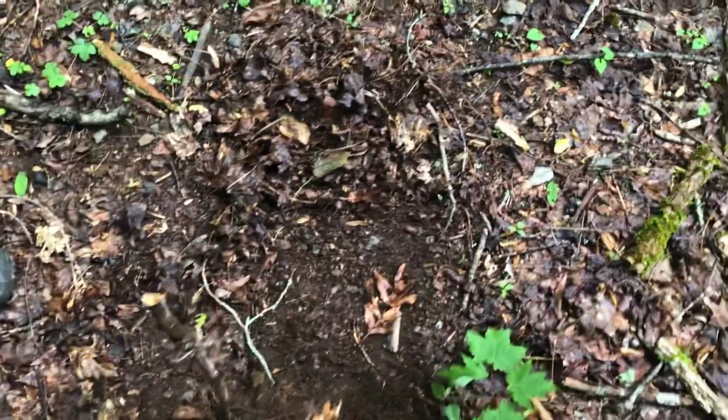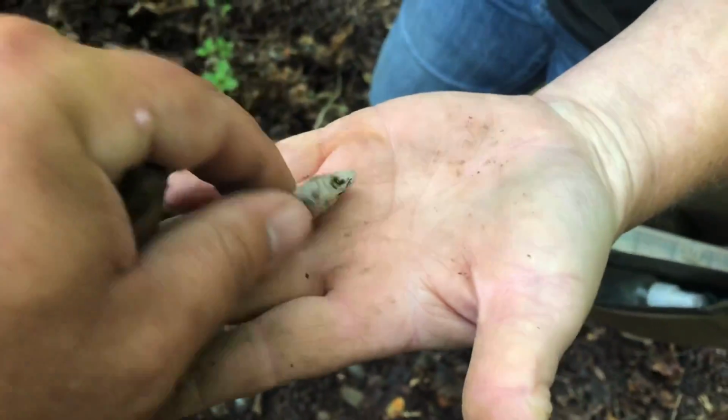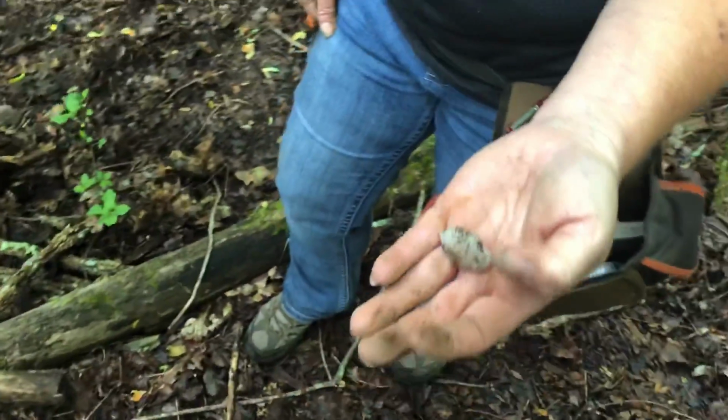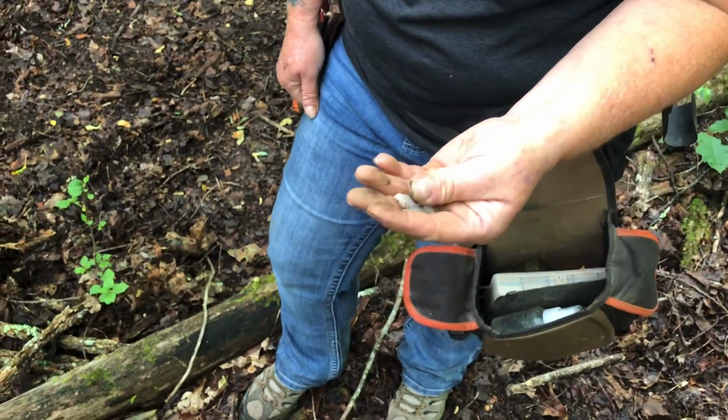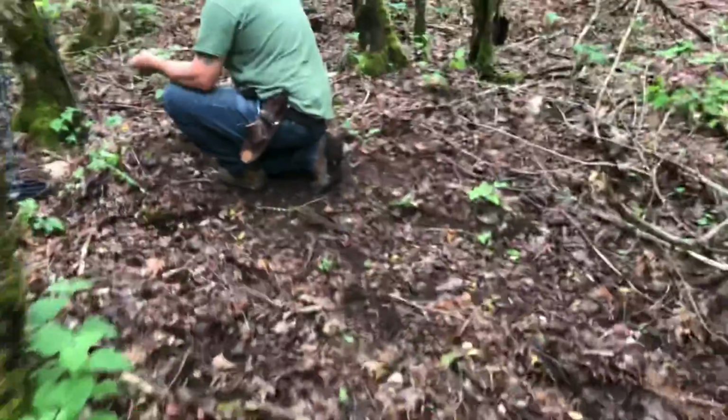Okay. Cool. He's on the board with a little arrowhead. That is cool. It wasn't in the hole, it was just on the surface, huh? Yep. Right next to the target. Awesome. Let's see. Oh. Les has got something interesting.